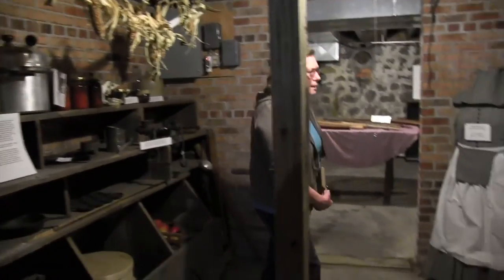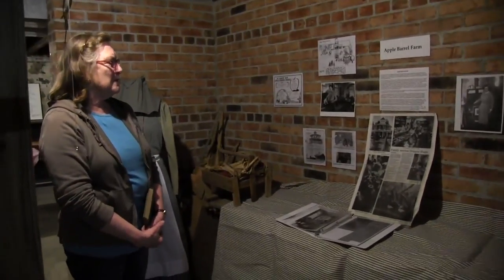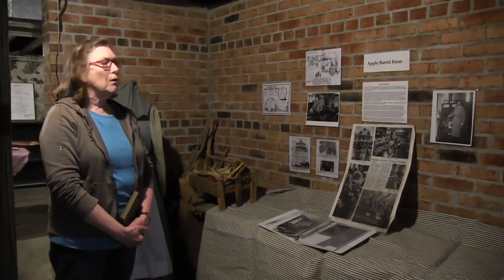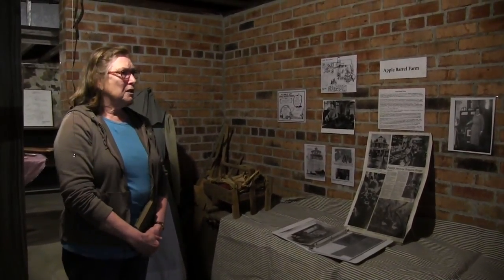Over on this side, during the time when Apple Barrel Farms was here, this is a vignette that tells the story of Mr. and Mrs. Hamilton when they had purchased the house and they had hoped that it would be run as a historical home. They literally lived in the house, the period. Unfortunately, they went bankrupt, and at that time we came in behind them to save the house, so it was going to be destroyed.